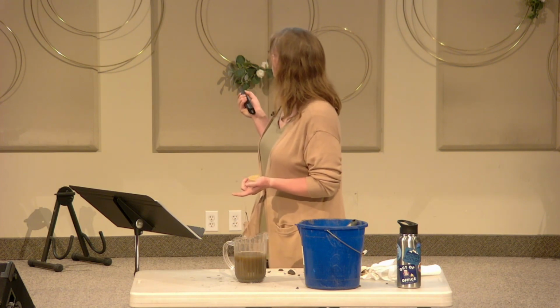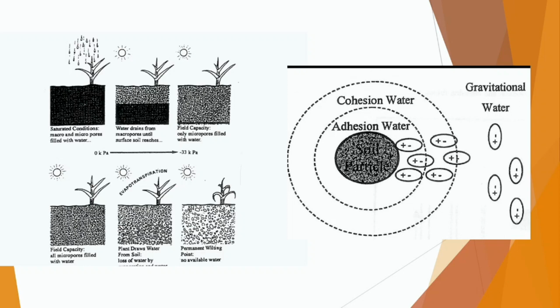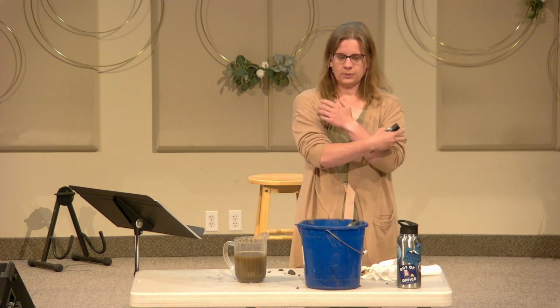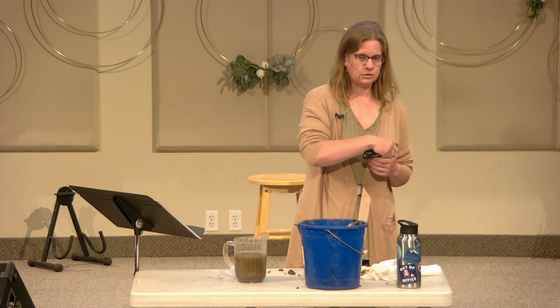So now we'll go back to this. If this is our soil, plants produce hydrogen. Hydrogen, that's one of their byproducts in the whole photosynthesis thing, and they actually release hydrogen out their roots. So hydrogen is positively charged. When you water your soil with fertilizer, the fertilizer also has charges, so that is potassium, and it's positively charged, so it bonds to your soil, right? So it's bonded now to your soil particle, and it's going to stay there. So the plant produces hydrogen, which is also a stronger charge, so it trades spots with the potassium, making the potassium now available to your plant, so the plant can uptake it.